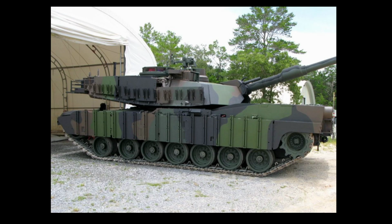Here we can see the attachment points on the turret sides and the whole side skirts. But this tank is particularly interesting not because of these mounting points. It's interesting because it's used for testing of the new camouflage paint. The camouflage paint is known as Talon, or Ground Vehicle Coating System.